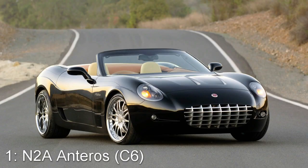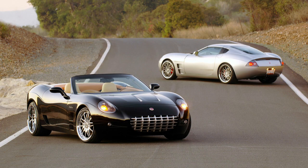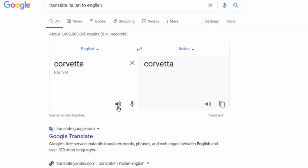Now getting right into number one, we've got the N2A Anteros from California. It's built from a C6 and was designed by an ex-Mercedes and Porsche designer to be reminiscent of classic Italian designs, which makes sense because it just looks like a European Corvette.